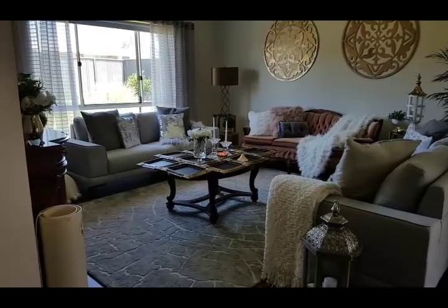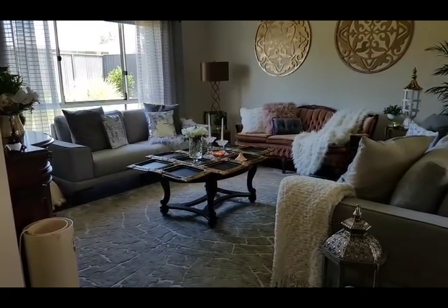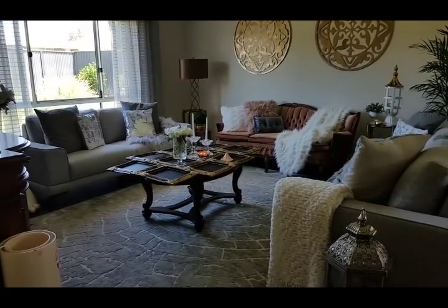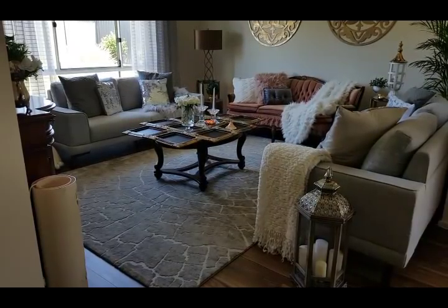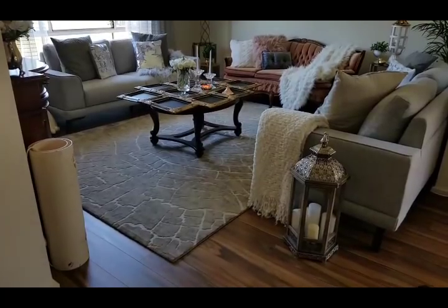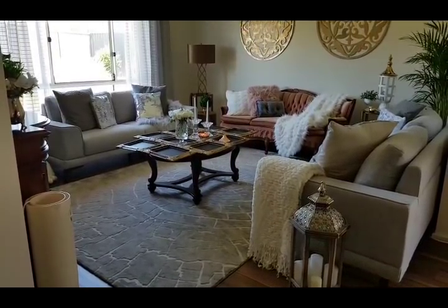So this is a general overview of what you'd see when you come into my living room. I have an open floor plan, and everything is just together: my living room, my dining room, and my kitchen. But this is a general overview of what you'd see when you come into my living room, and I love how everything came together.